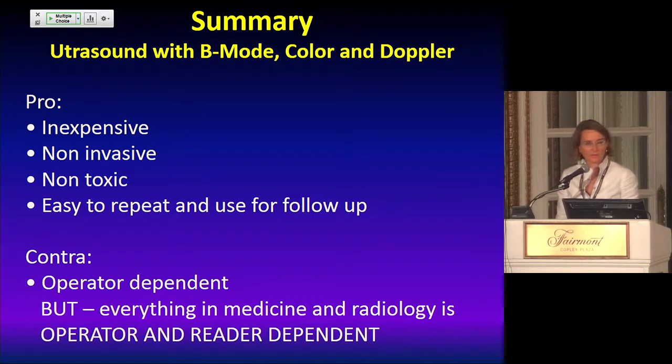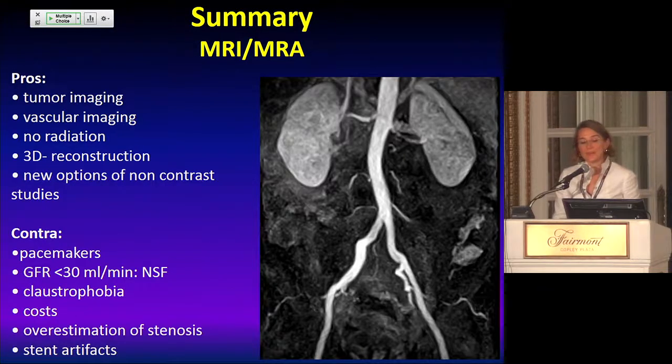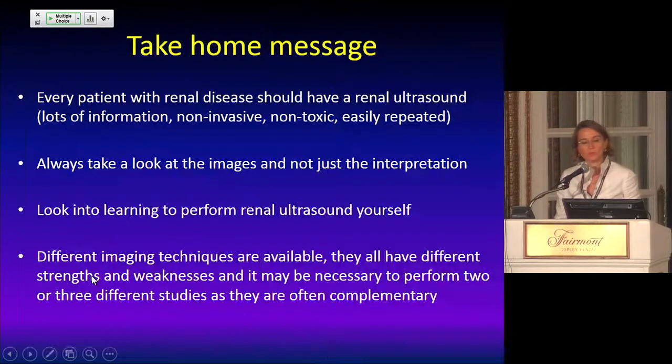In summary, I would like to point out the ultrasound with B-mode, color and Doppler is inexpensive, non-invasive, non-toxic, and easy to repeat. Everybody says it's operator dependent, but everything is operator and interpreter dependent. If you ever take a CT scan to two different radiologists, you may get two different answers. So be aware of that. You can do nice CT imaging, which is very helpful, especially if you want to do reconstructions, if renal toxicity is not a problem. MRIs and MRAs are very helpful for tumor vascular imaging. Again, GFR below 30 can be a problem.